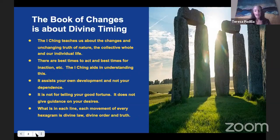And it aids in your own development, but not your own dependence. So it's not for addiction. It's not for depending on. It's not for trying to figure out your fortune. That's not what it's for. And you will not be able to use it for that, because it's made in a universal divine way. So you have to learn how to harmonize in order to really glean the truth from it.